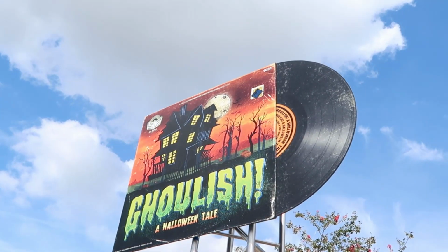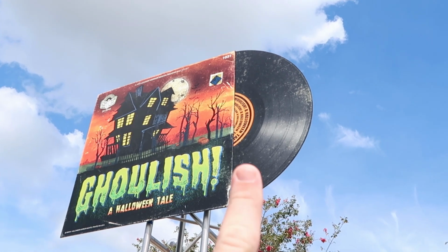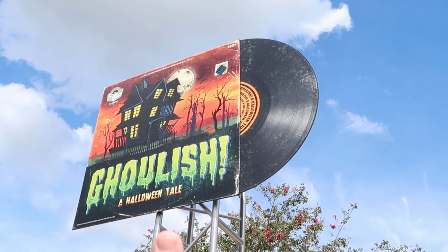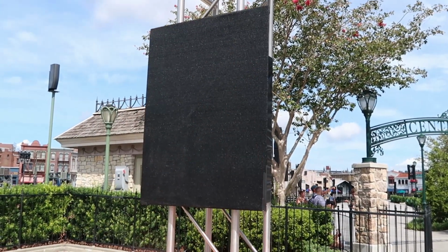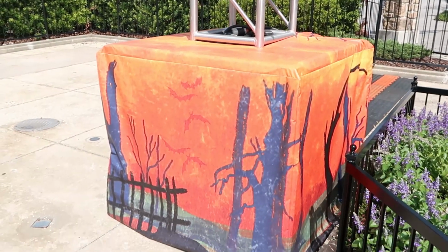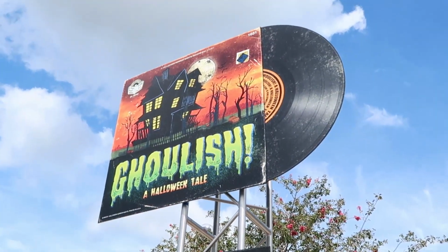Okay, so out here in front of the entrance for Central Park, it does look like they've added some sign here for Ghoulish, a Halloween tale. I love this. It looks like an old vinyl record. That there is absolutely amazing. And they're probably gonna have like the show times on this right over here. And I love what they did with the base of this. It's completely decked out for HHN.